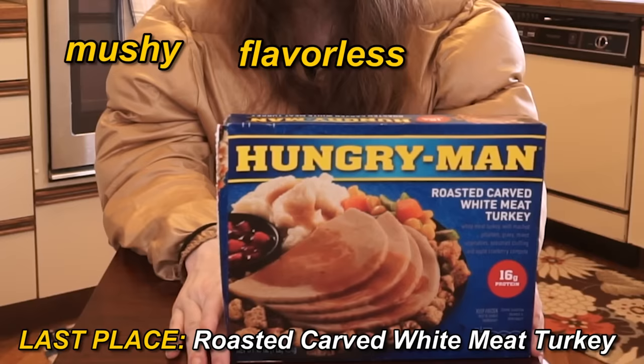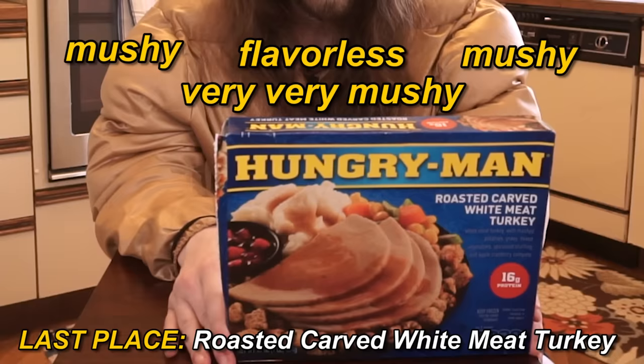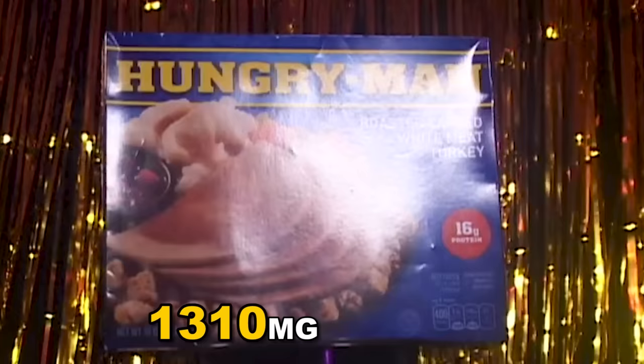My least favorite of the three was the roasted turkey, for sure. Mushy, flavorless, mushy, very, very mushy. If you would like a large plate of mush as a meal, this one's for you. It contains 1,310 milligrams of sodium, which is 57% of your daily value.